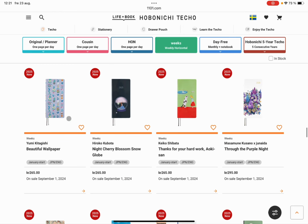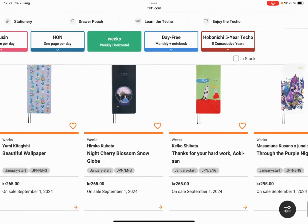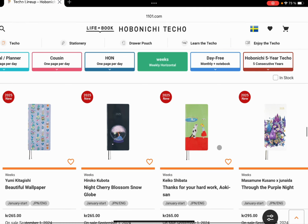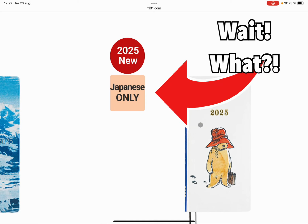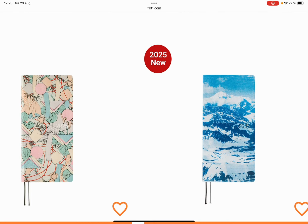And they have a lot of colors on this one, but it's a little bit too much going on, I think. And also this is cute with the little elephant on it, but this also has the shiny. I don't like the shiny. And then there is this one. I already know that I want to have the Paddington because look at this bear. And also, I did like this one. I like the colors of this one.